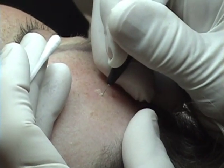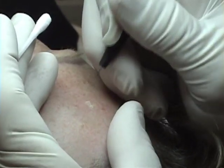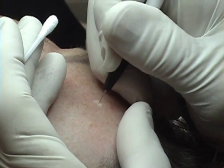Good. A couple more, tap, tap, tap. Okay, now a little cupcake. Let's show you in the mirror.